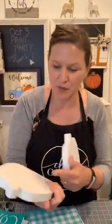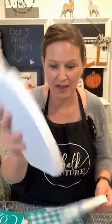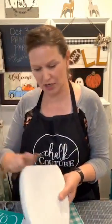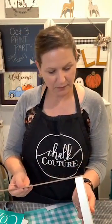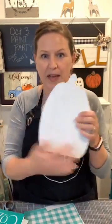We also have our pumpkins. These are hefty, you guys. They're made out of the same wood, so it's like a white pallet wood. It does have a beautiful grain to it. They're really thick. I think they're 3/4 of an inch thick. Let's check to be sure. Oh, yep, 3/4 of an inch thick. They're white on both sides, and they do have the logo on the bottom.